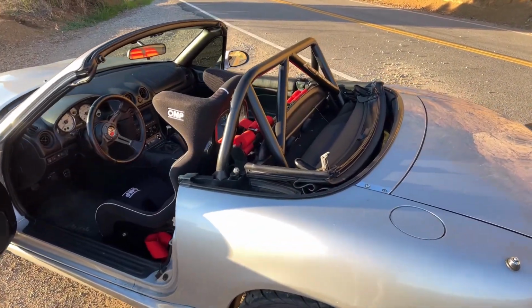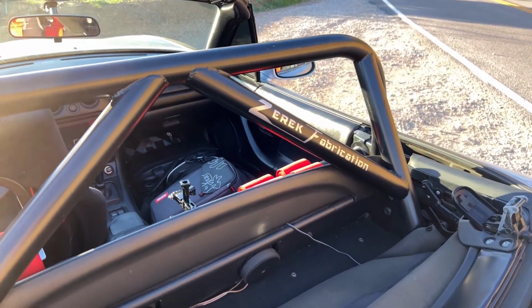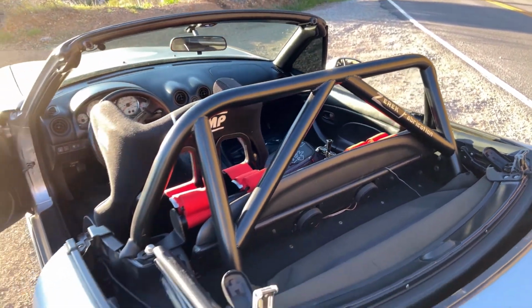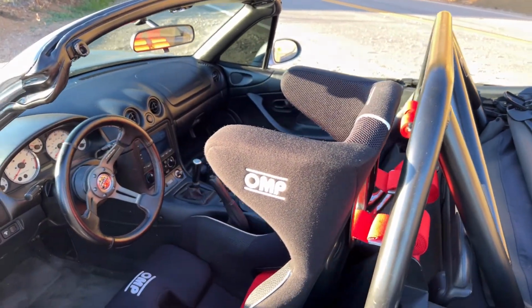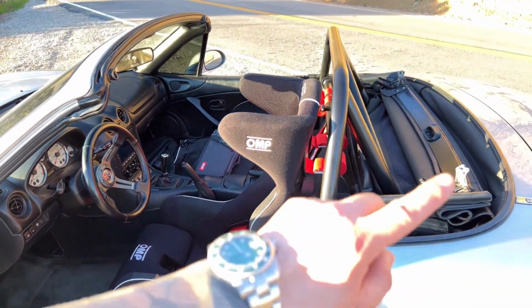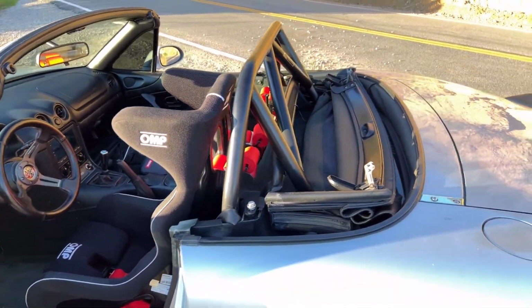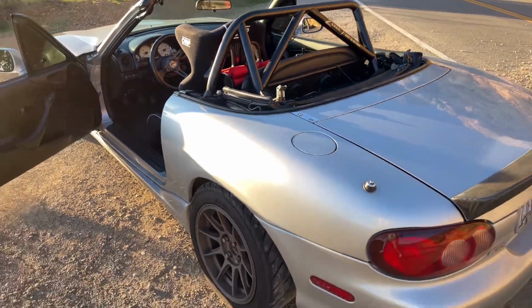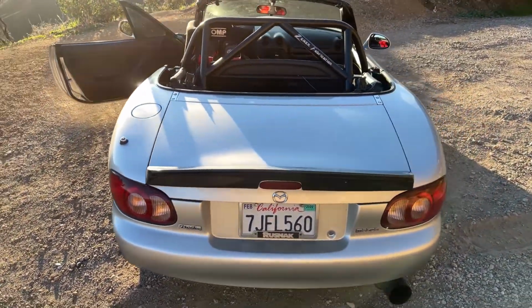So this right here is a Zarek Fabrication roll cage, shout out to them. I think they make it custom. You order it, they make it custom for you. Really nice powder coated black roll cage. It's a bolt-in, but there's 4 points down, two down here and two back here. It's a pretty good cage, looks really nice. If you look at it from the back, it makes the car look really aggressive and sexy.